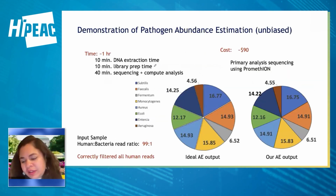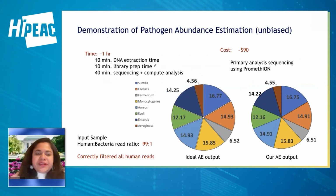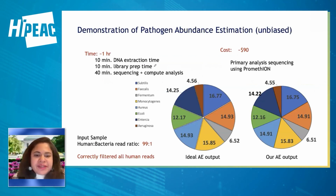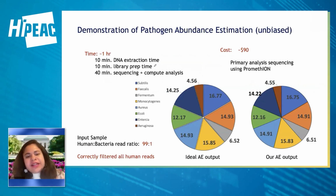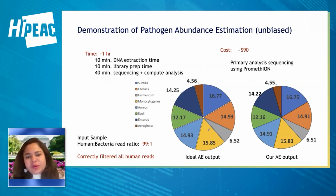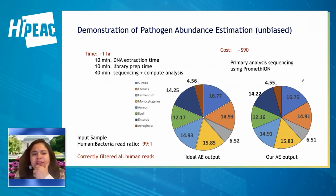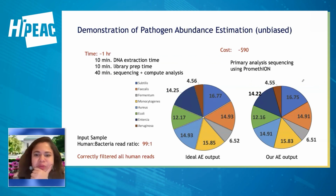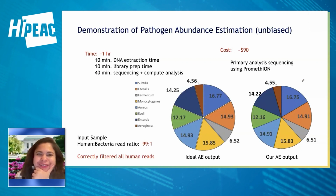Not only for virus detection, we also looked at the composition or pathogen abundance of bacteria. These are results from our wet lab, which took us just $90 and an hour. This pie chart is the actual proportion, and this is what our tool gave us from the analysis, which is pretty close. So there are many different ways to do this.